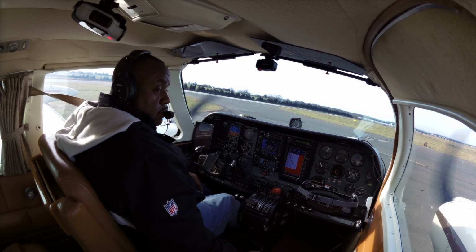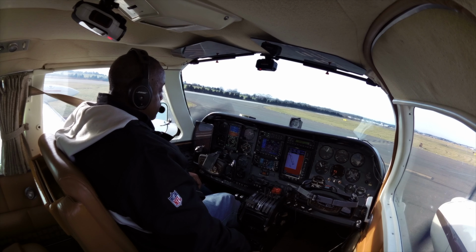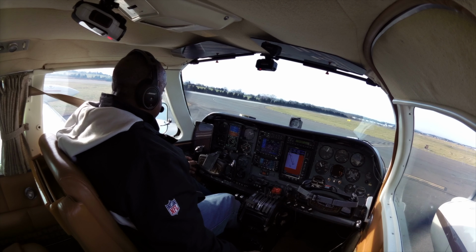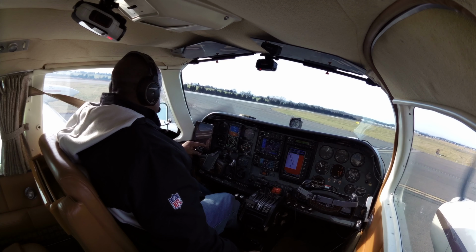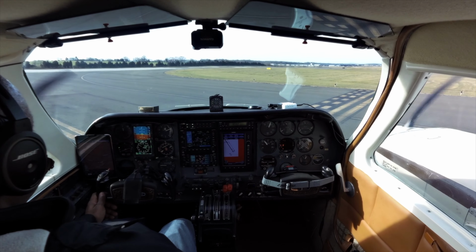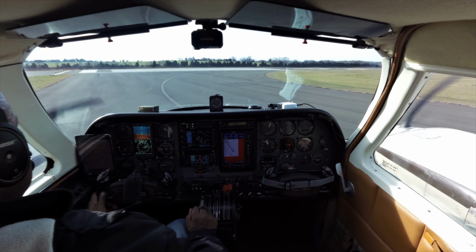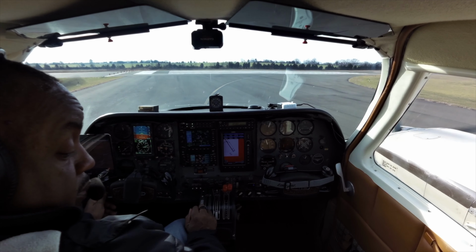Number 846, wind 360 at 6, runway 34 right, clear for takeoff. Clear for takeoff, 3-4 right, 69846. Scavengers 120, twin Cessna departing, runway 3-4 right, clear to land. Runway 3-4 right, we'll keep it out for the departing traffic. Entering runway 3-4 right, 6,100 feet remaining.